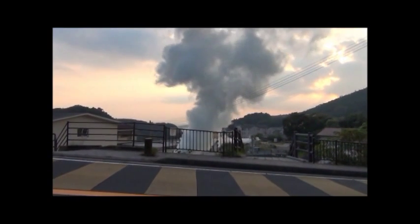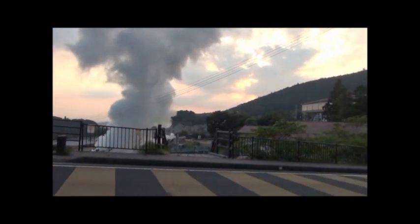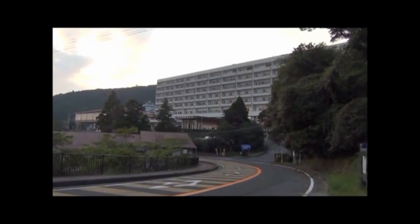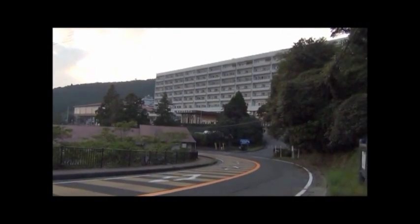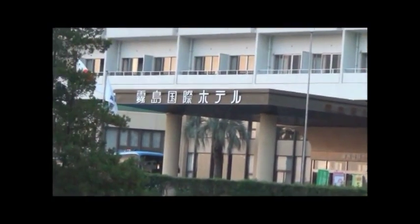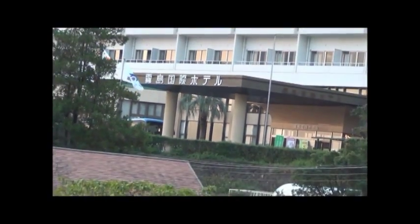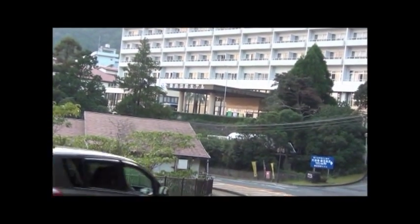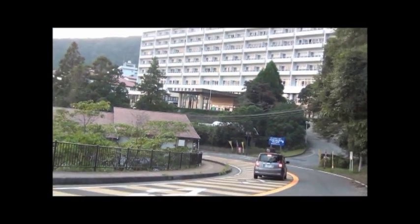It's hot spring steam. It is a hotel. Kirishima Kokusai Hotel. It's also one of the major hotels at Kirishima Onsen.